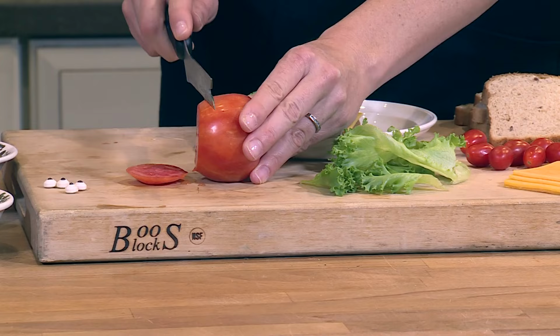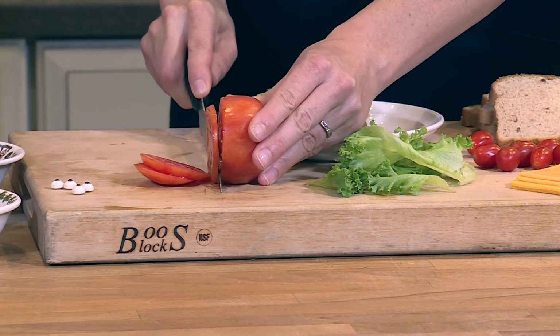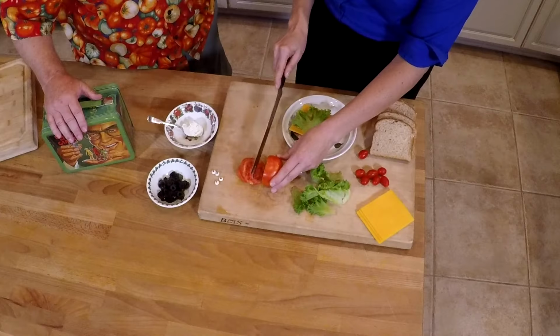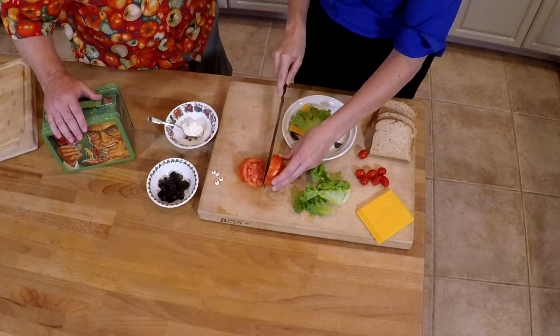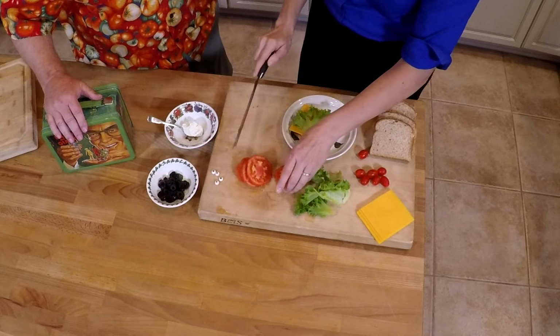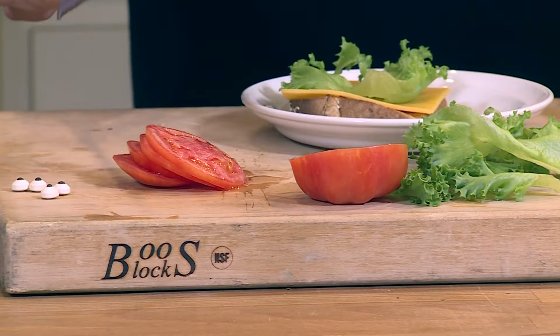Now it's time to make the ladybug wings. So we're going to slice the tomato. And ladybugs, another point you can make while you're doing this with your kids is that ladybugs actually have an important role in the garden and in growing things. Some kids don't know that. If you have pests like aphids or spider mites, ladybugs are their predator. So it's a great way to help control insect populations in your garden as well.